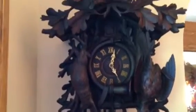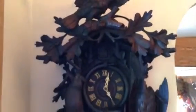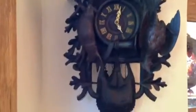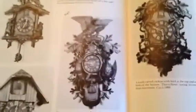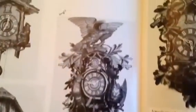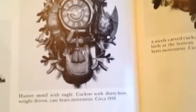And the first thing we want to let you know about this clock, this is a documented example. So not a similar example, but this exact clock was photographed in the 1980s, and it was included in the book Black Forest Clocks by Rick Ortenberger. And we were fortunate to acquire a large collection of rare Black Forest clocks, many of which were documented in this book. And you can see there's a half-page feature showing this exact cuckoo clock. So obviously this clock was worthy enough to be included in this publication.